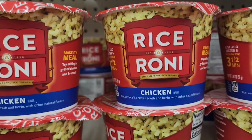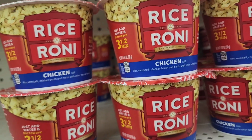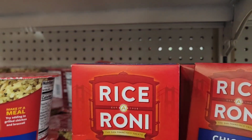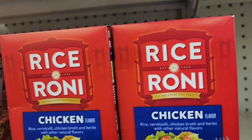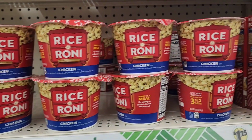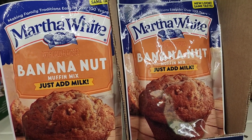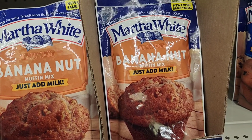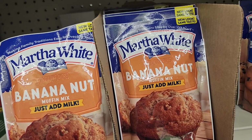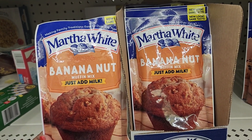The chicken Rice-a-Roni in a cup, and it's 1.97 ounces, and it's 3.5 minutes cook time. And they also have this one that I showed in the walkthrough before, but you get more bang for your buck here with 6.9, but if you want something that's really quick, here it is, absolutely quick in the cup. I have the Betty Crocker banana nut artificially flavored muffin mix, just add water, net weight 7.6 ounces. And I had shown you guys the blueberry in a walkthrough before, and the wild berry as well. So this is what they have here, this new flavor, banana nut.